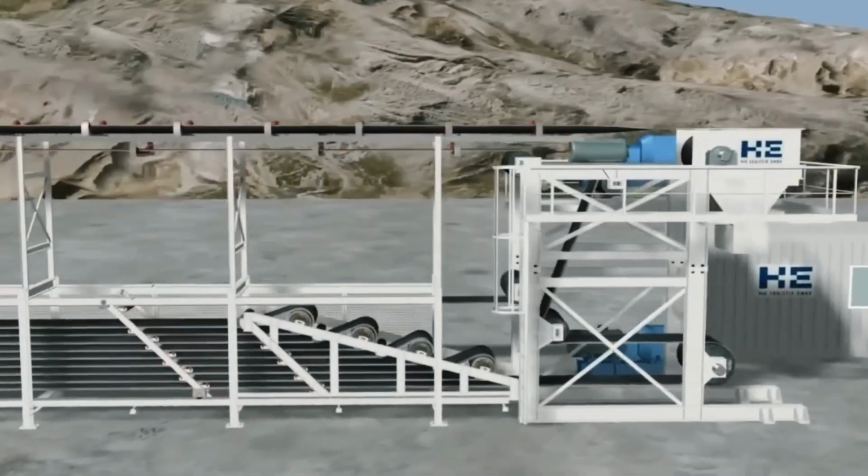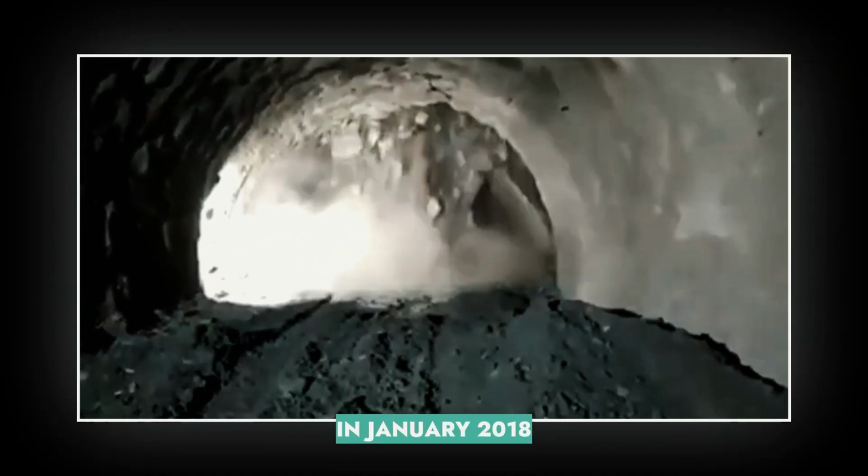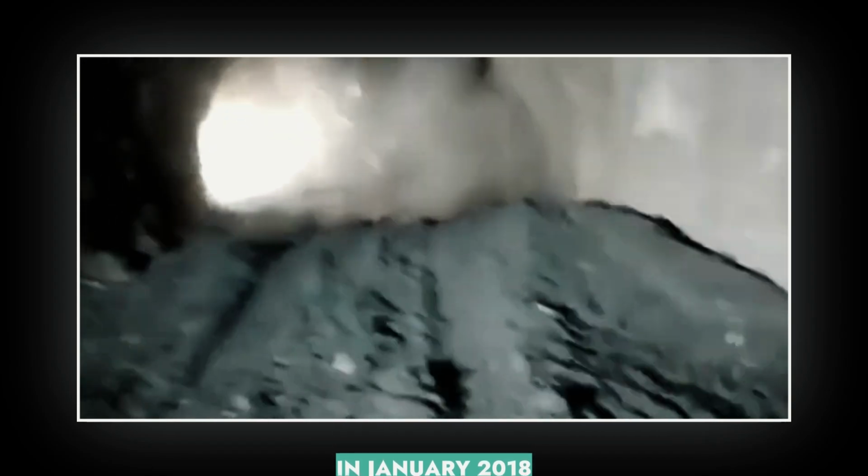The risks of tunnel collapse are high if not managed properly. In January 2018, a Heron Connect EPB shield was linked to a tunnel collapse incident in New York City, resulting in injuries to several workers.